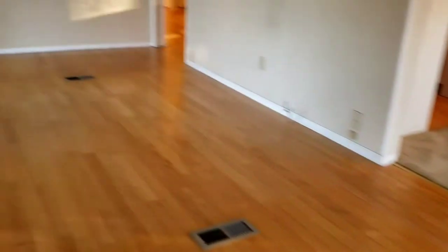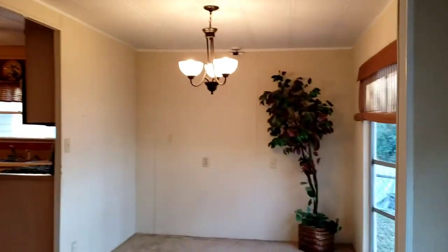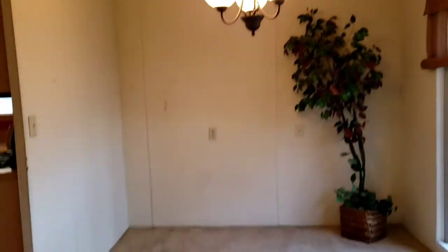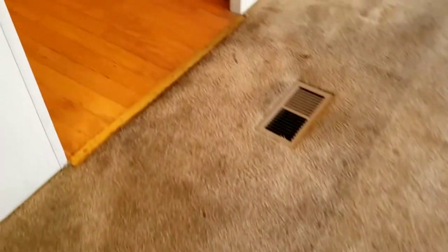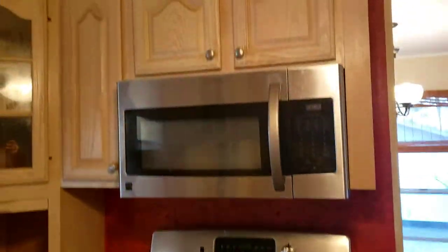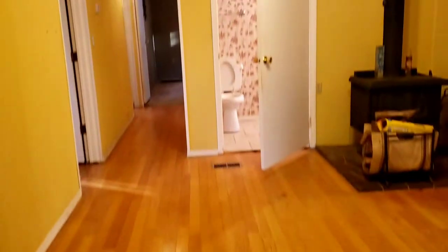It's kind of like a bay window look, but this is what it looks like from the other end. You also have a second bay window here, and this is your dining. Got carpet in here, but then those hardwoods pick up again and you move right on into the kitchen. So nice cabinetry, actually very nice, really. You have gas appliances and a view of that pool. You have full appliances here, and then it moves on into like a family room right here.